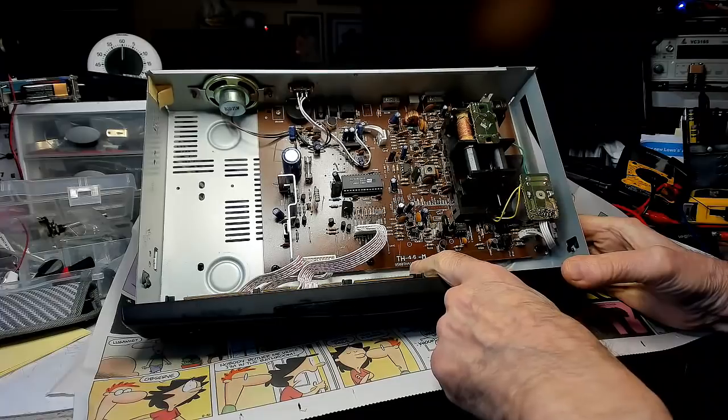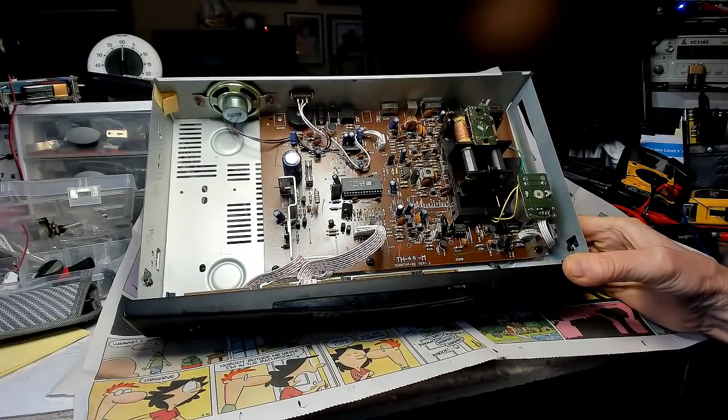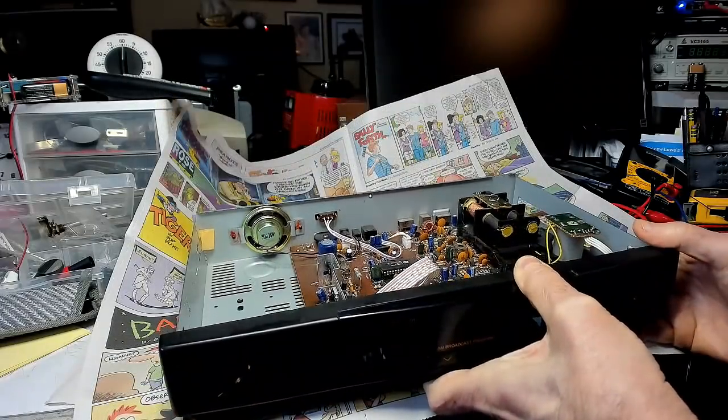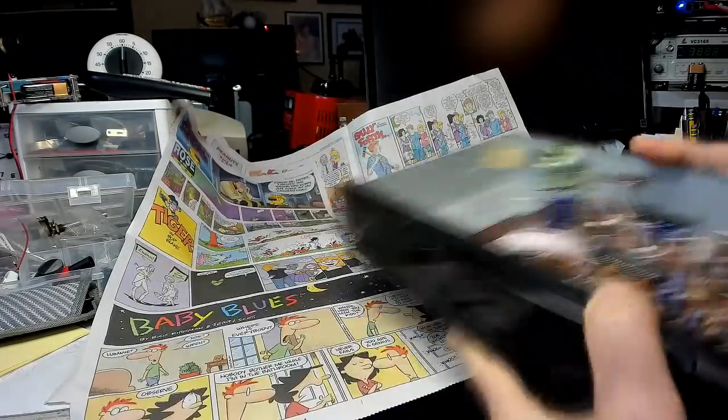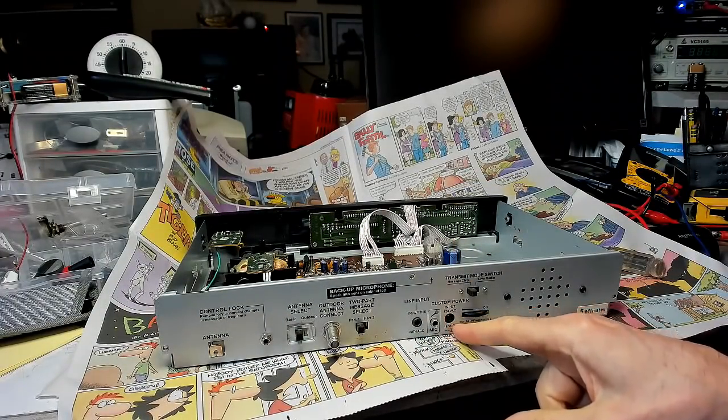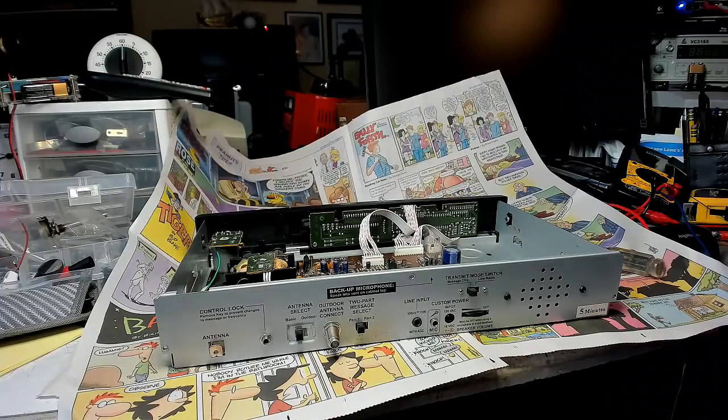TH4.6. Looks pretty clean in there. So, I guess the first thing I need to do is find a DC source here so I can plug this in and see if it works. Let me dig around and see if I can find anything.